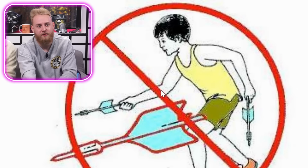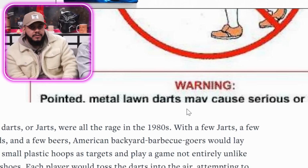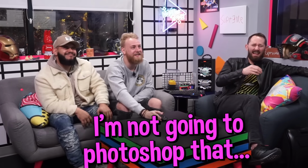So there was an old toy that got used like this kid right here. It was actual darts that you would put in separate areas of the lawn. Not giant separate lawns. Giant darts. And you would throw them. They'd fly in the air. And it was kind of like a javelin. The tips were actually pointy, like actual darts. Yeah, pointy and metal, so lawn darts. Going through this, lawn darts or jarts. It's like jorts, dude. It's like jorts, but with poo in them. I got jarts.